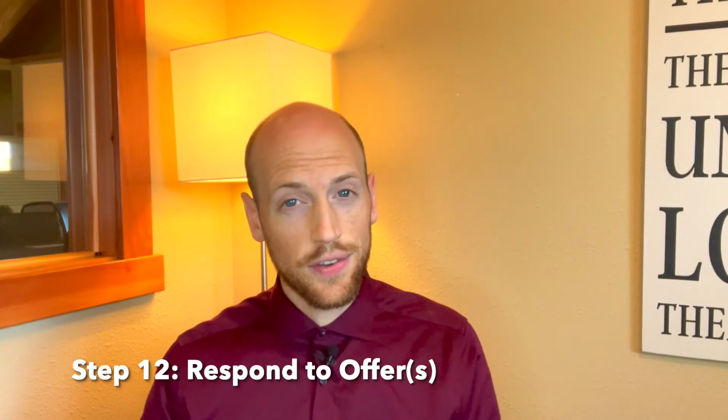So after going through the offers, the next step is to accept an offer, counter an offer, or reject the offer. So if you accept an offer, that means that you are technically under contract, and now you're having to abide by whatever terms the buyer has laid out in their agreement. It's really hard for a seller to back out of a contract once accepted. A buyer can back out for quite a few reasons, but a seller is pretty much locked in, so be careful which offer you accept.